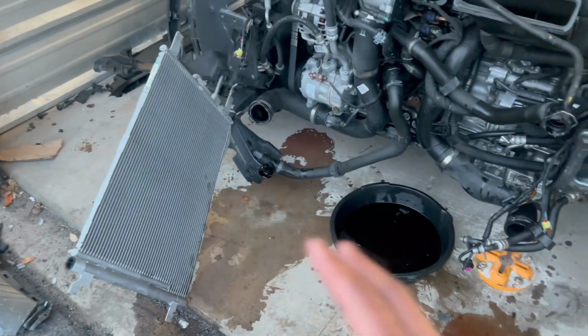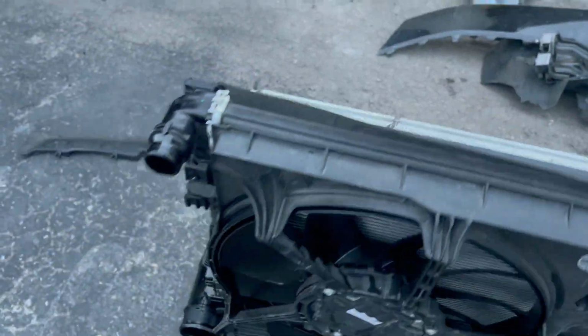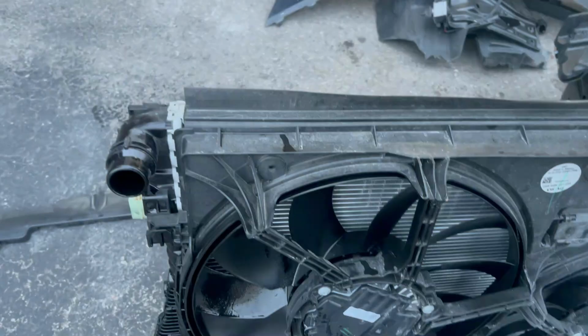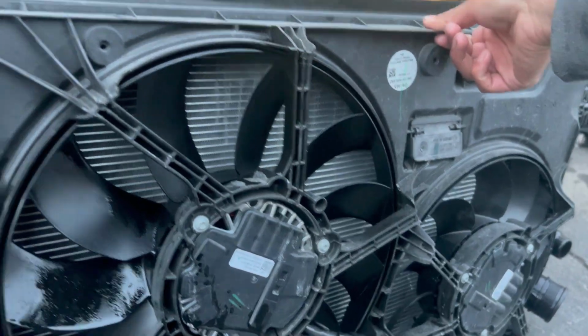But this thing is looking really good, guys. We did have a lot of coolant in the radiator, but it is still busted at the bottom because it was only on one side that it had fluid. This side of the radiator doesn't have coolant in it, but this side did, so only half of it is basically good, so we can't really use it. But the fans are in amazing condition. We can use these fans.